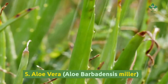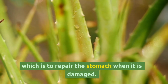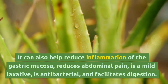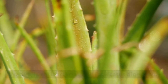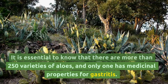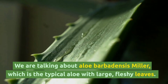5. Aloe vera, Aloe barbadensis Miller. Aloe vera is a plant with many properties, one of which is to repair the stomach when it is damaged. It can also help reduce inflammation of the gastric mucosa, reduces abdominal pain, is a mild laxative, is antibacterial, and facilitates digestion. It is essential to know that there are more than 250 varieties of aloes, and only one has medicinal properties for gastritis. We are talking about Aloe barbadensis Miller, which is the typical aloe with large, fleshy leaves.